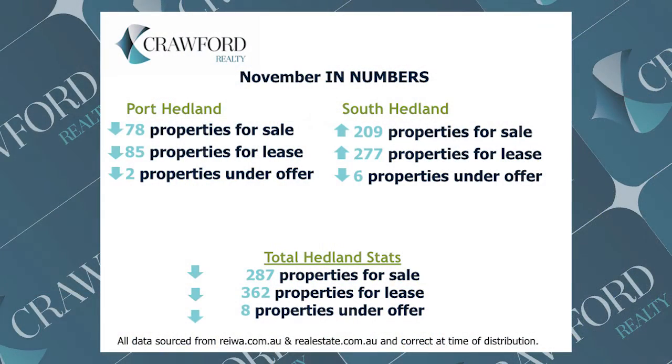Just updating on the sales stats for the month that was November. So all up we have 287 properties listed for sale. That is a reduction on the overall stock count that we've seen in the Hedland and South Hedland market. Of course, South Hedland being 2/3 of that stock, with Port Hedland being 1/3. All up for November, we saw 12 new listings hit the market, whilst we sold 8 properties under offer.